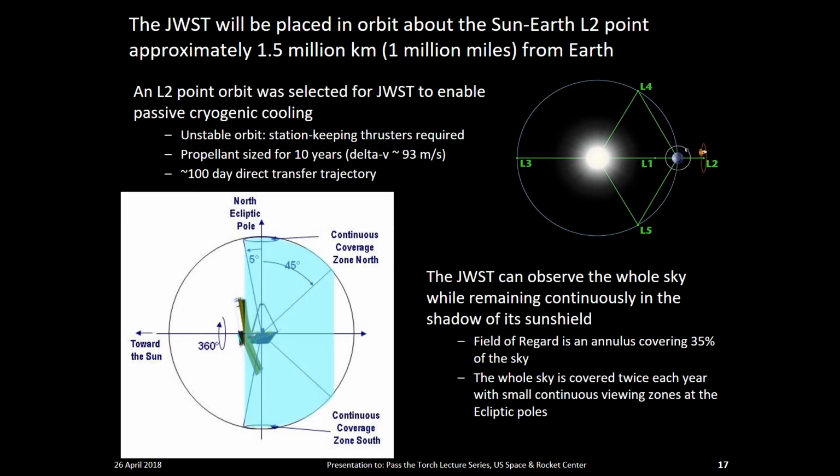Now, as the Earth orbits the Sun, the L2 point, of course, goes with it. So over the course of the year, now we're rotating about this axis. And so one can see that over the course of the year, as we rotate about this axis, this annulus will sweep over the whole sky every 6 months. So every 6 months, we can observe every spot in the sky, always be in the shadow. It's really important that we stay in the shadow because once the JWST gets cold, if the sun ever shines on it, it will break.